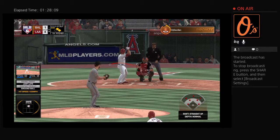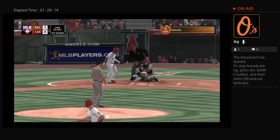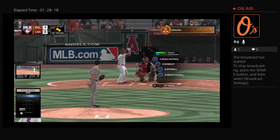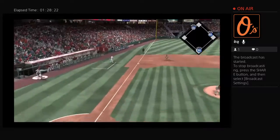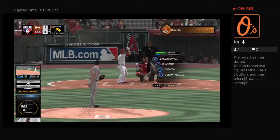Into the box now, Ben Revere. Tried to work it back to that low inside corner, but it misses. 1-2. 2 strikes on the hitter and 2 outs. I like this. You got to get this out here. You don't want them to drive in a run and you go down 4. You keep it at 3, you still got a chance to break it open and win on a big inning.